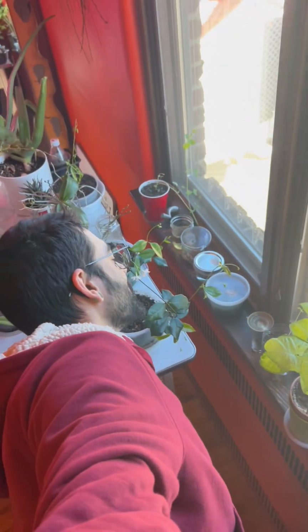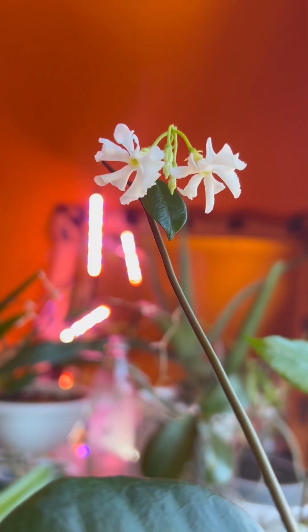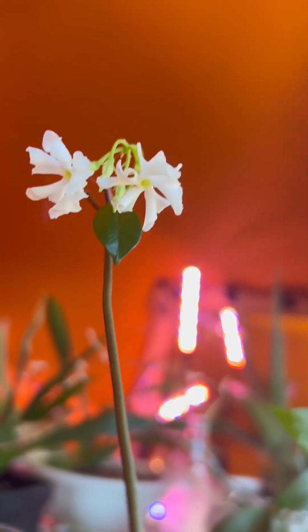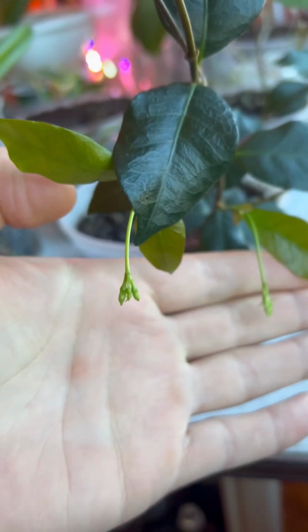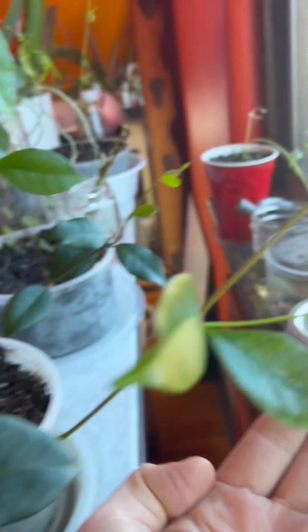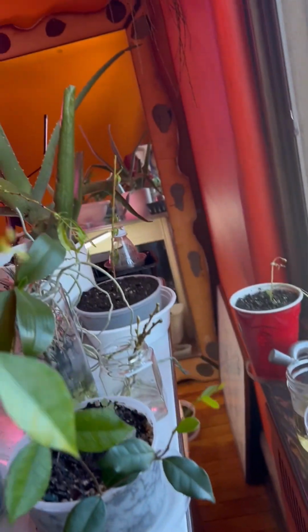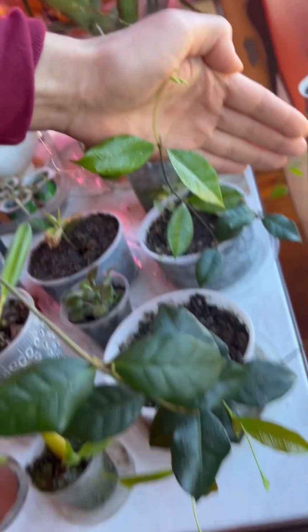Smell the flowers. This smells so good. Who knows what flower these are? This is Confederate Jasmine, and it's blooming. Not only that, but there's more popping out over here. There's more popping out over here. And then on this other plant, more over here.